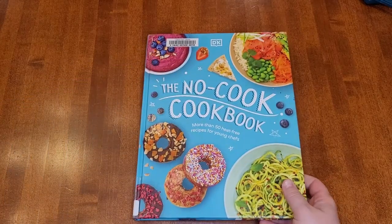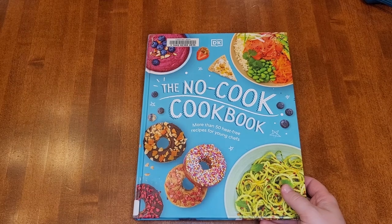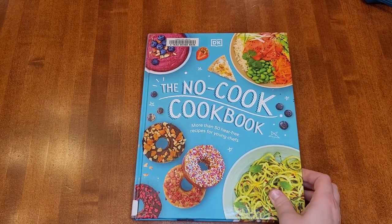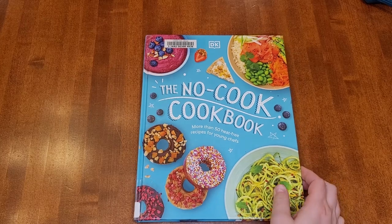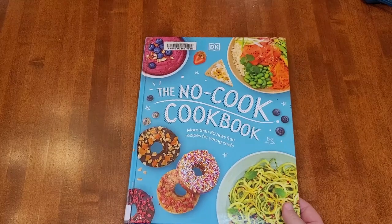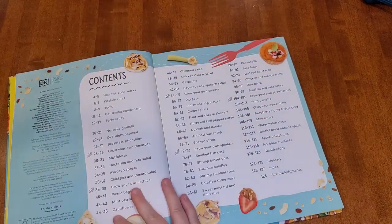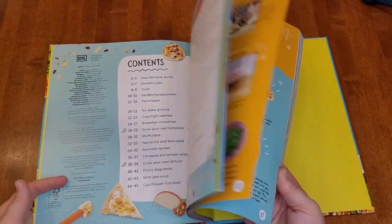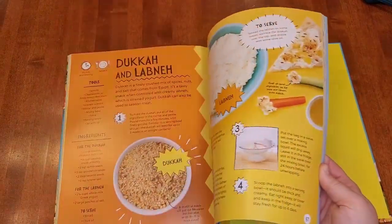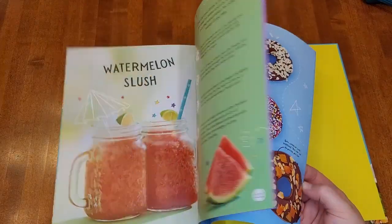My daughter also checked out The No Cook cookbook. She really likes cooking with me, and I have several cookbooks that I have on my shelf just for cooking with her, but it's kind of hot right now to be turning the oven on all the time. So we saw this at the library and thought this would be worth a shot. Unfortunately, a lot of the recipes have a lot of ingredients that my kids just don't like. So a lot of the recipes in here looked really good to me, but my kids weren't super interested in trying them. But we did make a few, so that was fun.